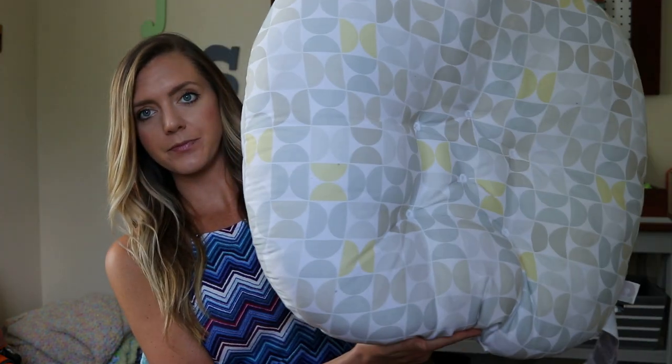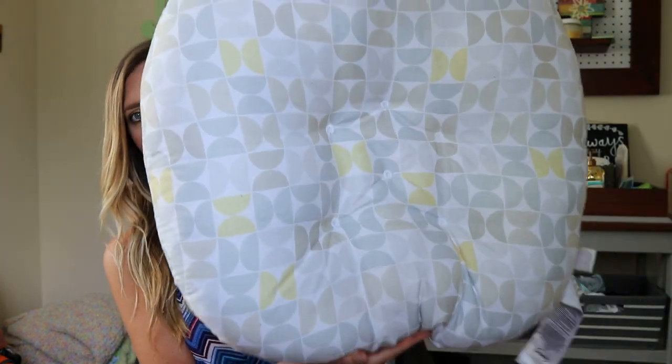So the first thing I want to share with you guys is this Boppy Lounger. These are really popular these days. I feel like everybody gets them. They're just really awesome if you just want to place the baby next to you on the couch. Just put them down for a few minutes. And honestly, our baby slept in this for the first month probably before we started putting her in her crib.